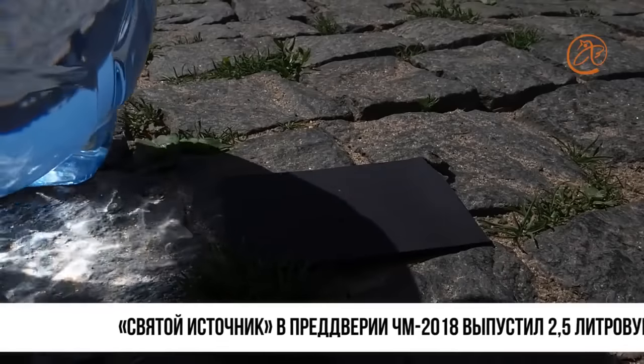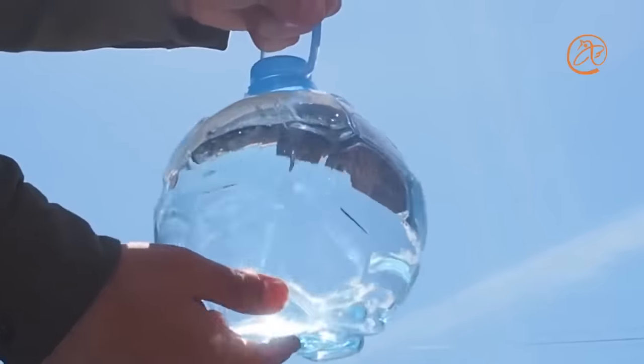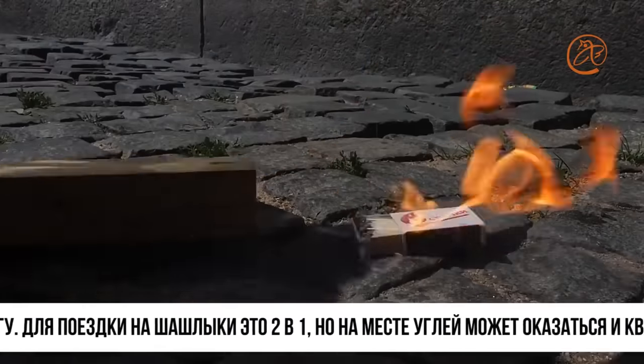In preparation for the 2018 Men's World Cup, a company in Russia started making water bottles in the shape of a ball. That might sound pretty cool until you realize that the ball acted as a magnifying glass when placed in the sun.